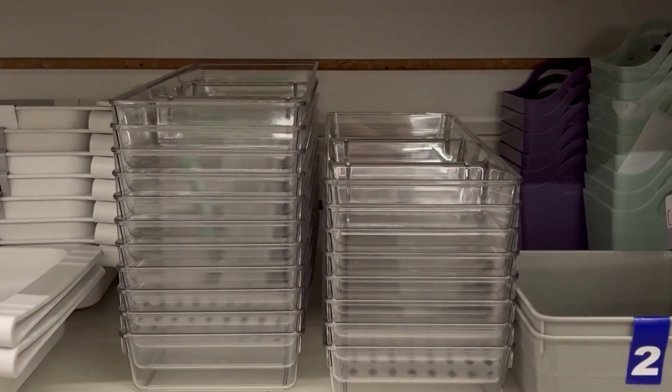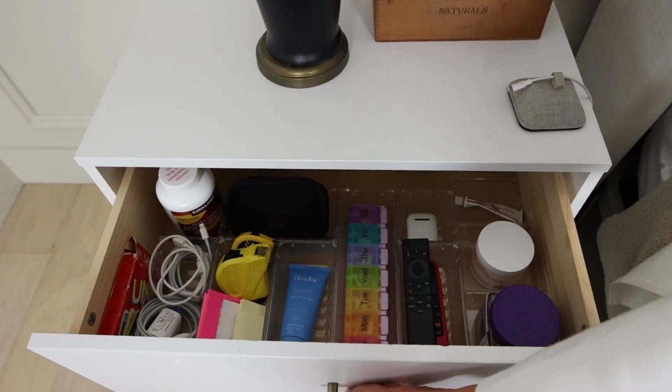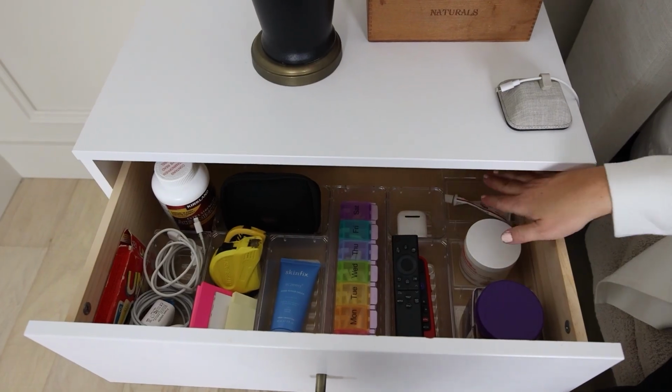For me, last week, it was my nightstand. Inside my nightstand, it was just so much stuff. It was completely cluttered. I didn't even know what was in there, so I just stopped going in my nightstand. So I took 30 minutes, I pulled everything out, got rid of the things that I'm not using, and then I put everything back in with some acrylic dividers, and it looks so nice and it's so much more functional now.